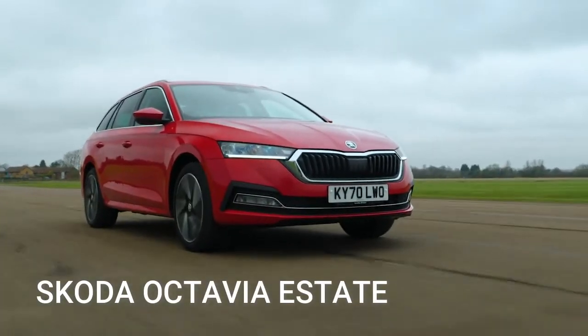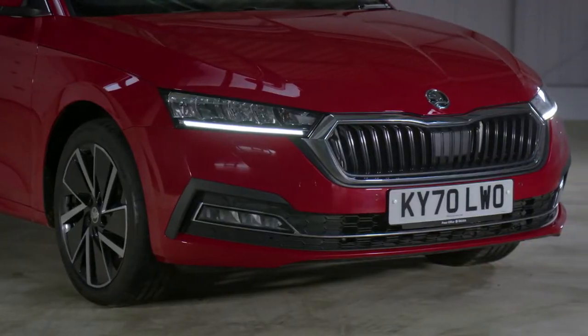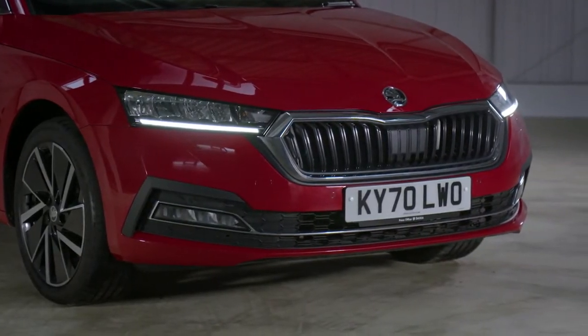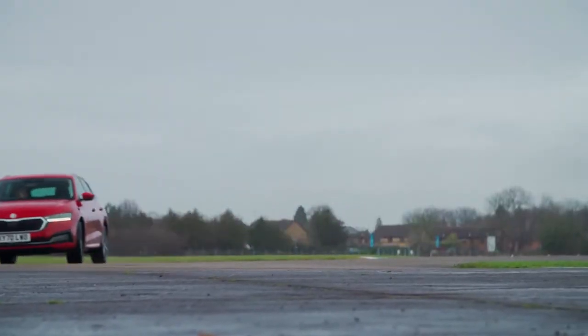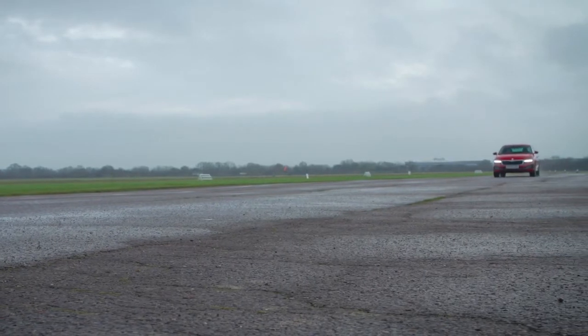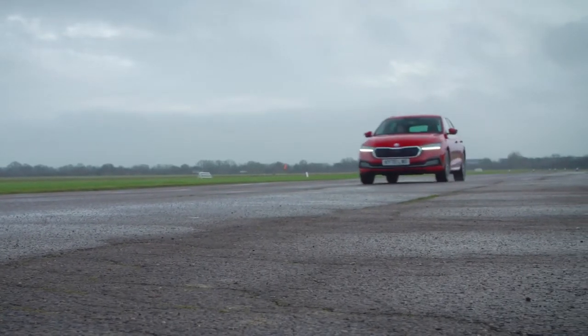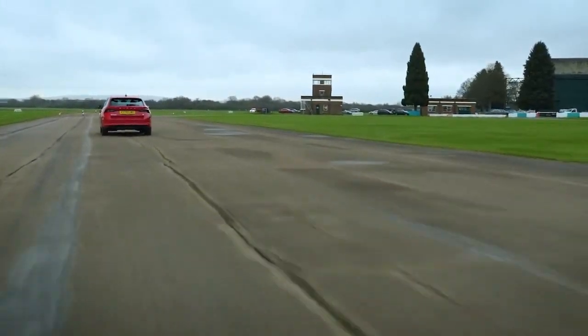Octavia Estate. The Skoda Octavia Estate and its hatchback sibling are such competent, good value cars. The Octavia Estate gets the nod here partially thanks to the fact that its vast 210-litre boot doesn't affect emissions or economy at all compared to the hatchback. It also has an incredibly spacious interior and isn't half bad to drive either.